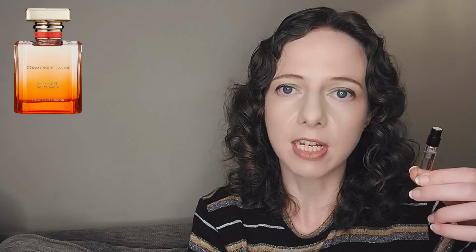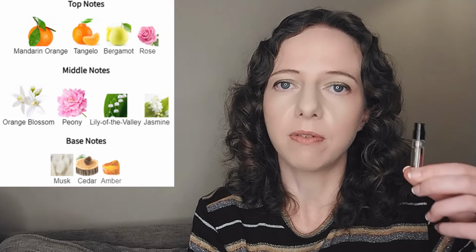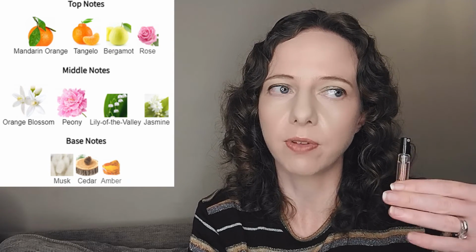So this is a citrus, floral, ambroxan-laden musk fragrance. It does smell very orangey in the beginning, but with a ton of ambroxan. If you like fragrances like Baccarat Rouge 540, if you like fragrances like Cloud, you will probably like this fragrance. Really, the ambroxan is the most dominant note in the opening, and I found it quite overwhelming actually. I instantly didn't like this one because of the ambroxan.